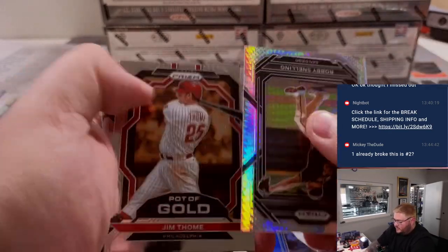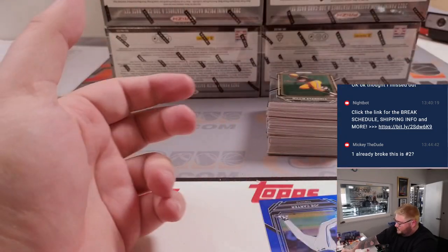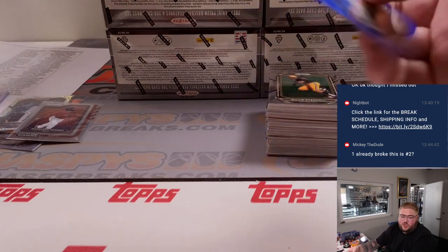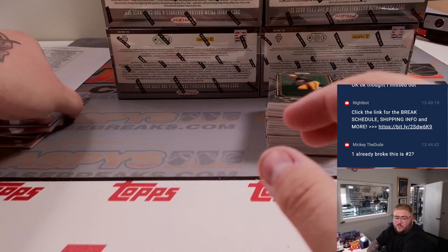Blue Joe Carter for the Blue Jays. Silver pot of gold, Jace Young. A Blue Joe Carter for the Toronto Blue Jays going to Jeff. 147 out of 149.